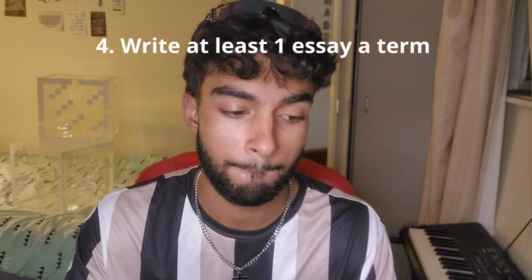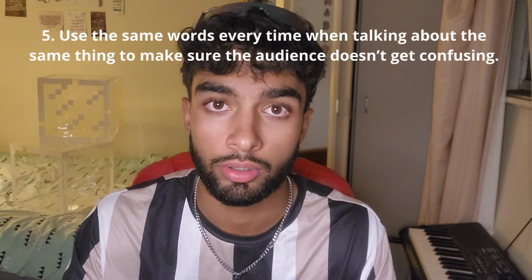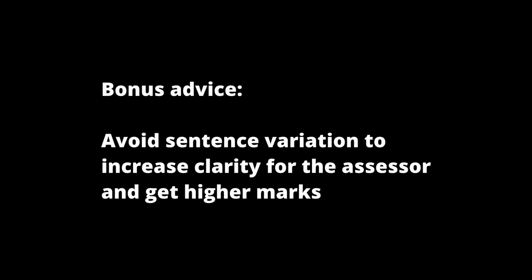Number 4, write at least 1 essay a term. If you don't write at least 1 essay a term, you're bound to fail. Through each of these essays that you're writing every term, you will get better. Writing 0 essays a term is not as good as writing 1 essay a term. Number 5, use the same words every time when talking about the same thing to make sure the audience doesn't get confused. If you use different words or synonyms, you're just going to give confusion to the audience. Stop doing that.